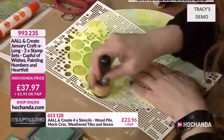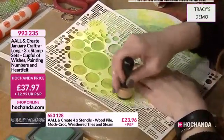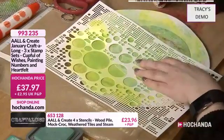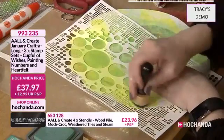If you were going for an ombre effect, then that's different. You wouldn't keep adding ink. I'm not going for an ombre effect. I'm going for depth and richness to my design. Yeah.